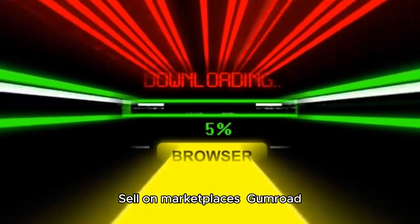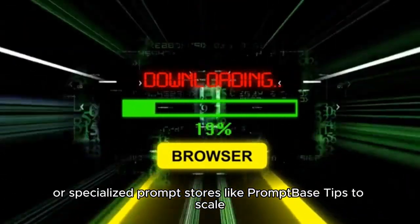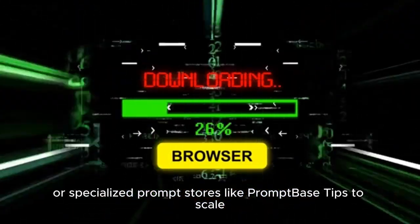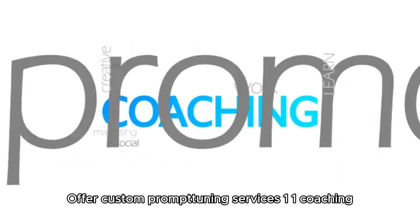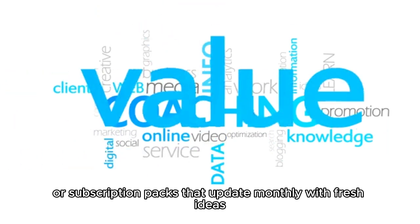Sell on marketplaces: Gumroad, Ko-fi, Etsy digital downloads, or specialized prompt stores like PromptBase. Tips to scale. Offer custom prompt tuning services, one-to-one coaching, or subscription packs that update monthly with fresh ideas.